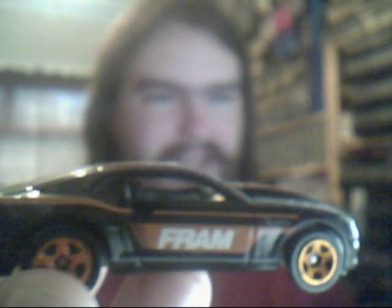Next we have the Copo Camaro in black with the Fram logo on the side. Did they mean farm? Because that would make more sense. Because sometimes you do find, if you live in America and you're wandering around a farm, a random 80s or 90s Camaro that is sitting there just rotting away and the owner won't sell.